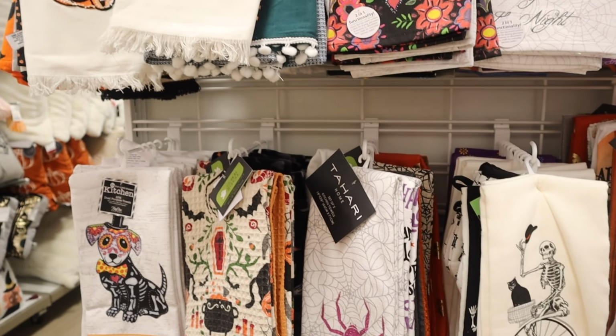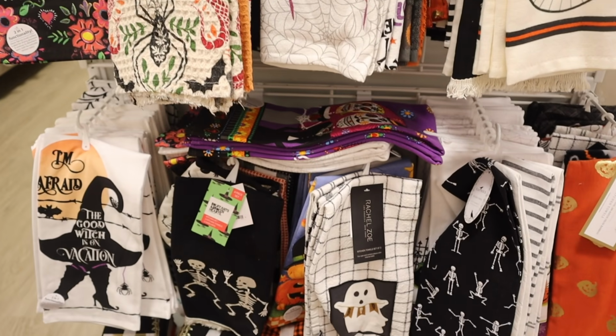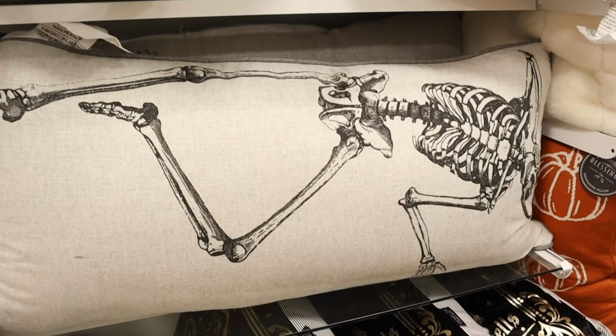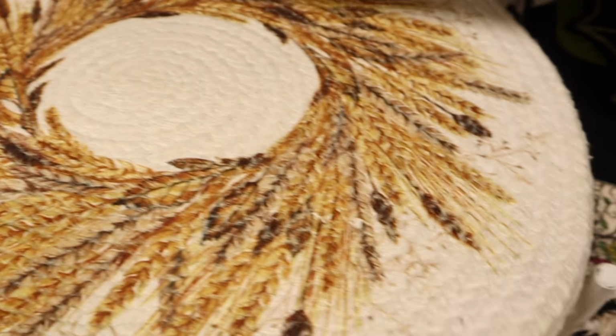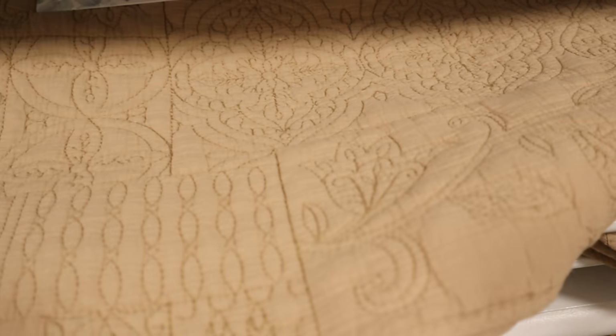I can start to get an idea of what's going to be out there, but on top of that, let's just talk a little bit about how we're feeling about what's in the stores and that type of thing, because I have to admit, I was not loving what I saw. My local Home Goods had tons of Halloween decor. I feel like that was the majority of the store.